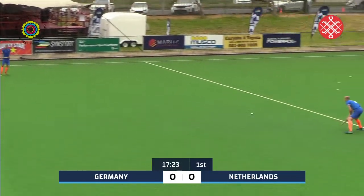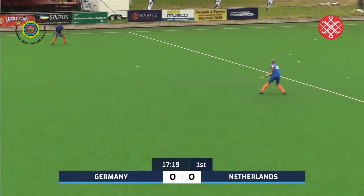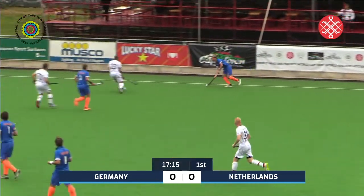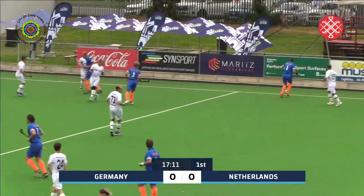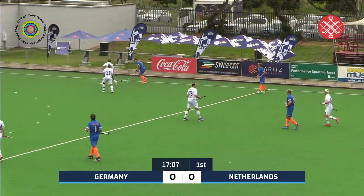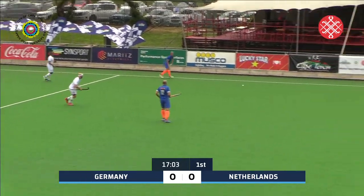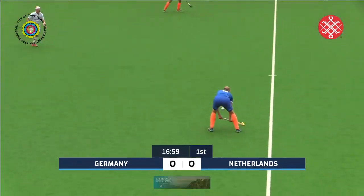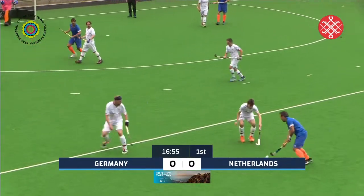But right now, it's the Dutch in their traditional royal blue with orange socks, and the Germans in their white. It is going to be an intriguing clash between these two European and world superpowers of hockey. The Netherlands and their patient build up through Sander Timmerman.